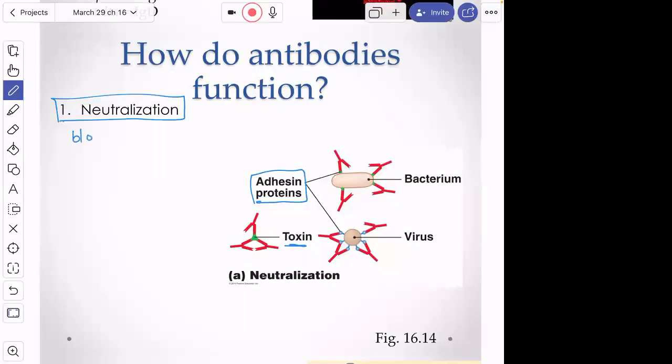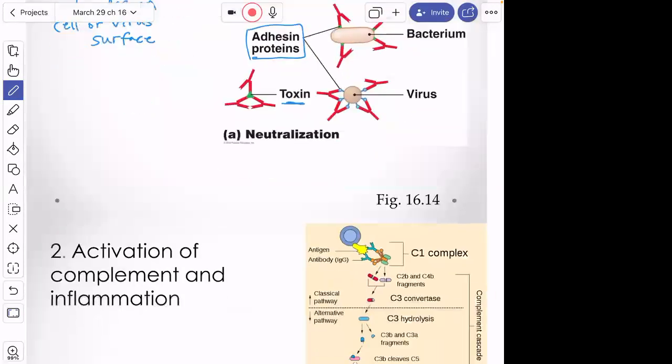So by neutralization, we'll say it blocks adhesion molecules on the cell or virus surface. So it neutralizes them. It makes them so they're not able to start an infection or start doing damage to the host.